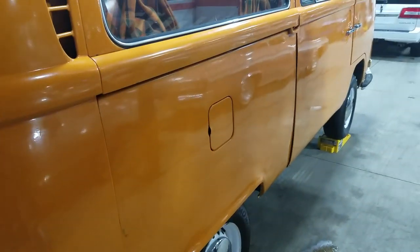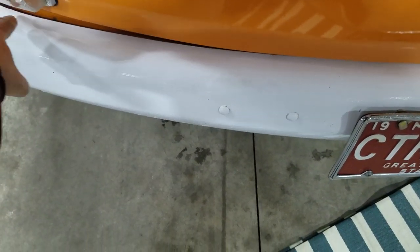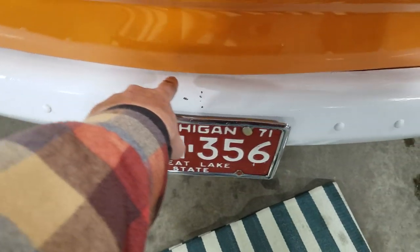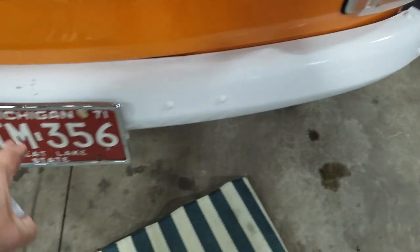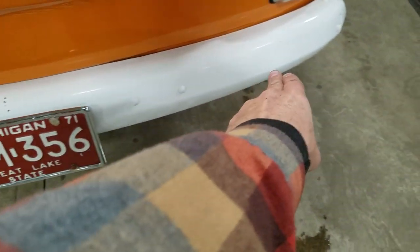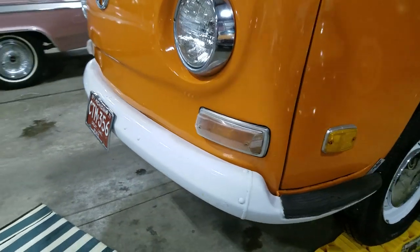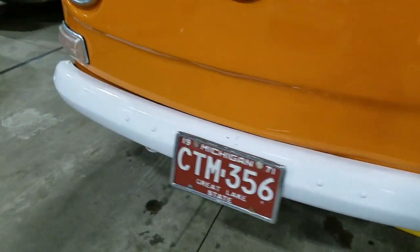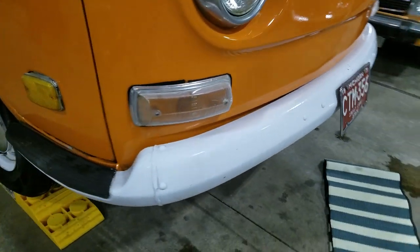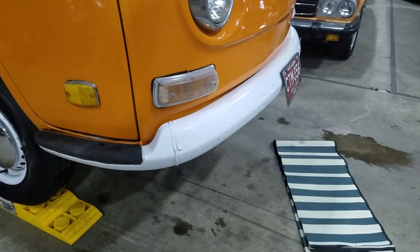All right, let's climb under. One more note, the bumpers: the gap is a little bit wide here and then it tightens up on the body here and then becomes wide again. The bumper's back just a little bit in the center and back on this side. It's nothing too obvious. Let's get down, look at those brackets and see maybe if that could be adjusted out. That's the hand-painted unit I was talking about earlier.